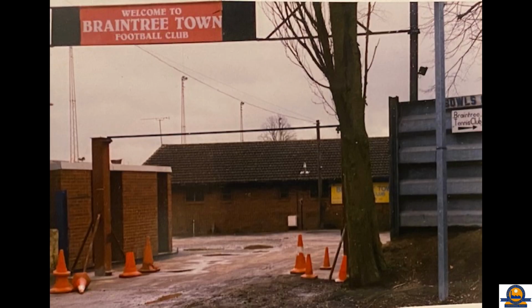In March 1998, the historic main gates from the old Crittall factory in Coggeshall Road were erected between the 2 turnstile blocks. The finishing touch was applied with some blue and yellow paint.